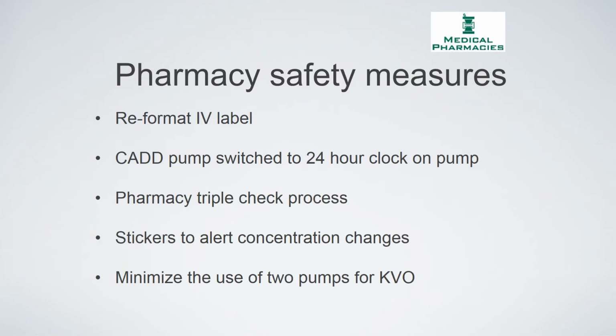At the pharmacy level, we have reconfigured our IV medication labels so the language on the label matches that of the pump. For instance, our label now uses the term lockout, similar to the term lockout on the pump to refer to how often the dose may be administered. In one root cause analysis, there was a question about whether the incident occurred in the morning or the evening. So we've now switched our clocks on the pumps to the 24-hour clock to reduce the confusion.